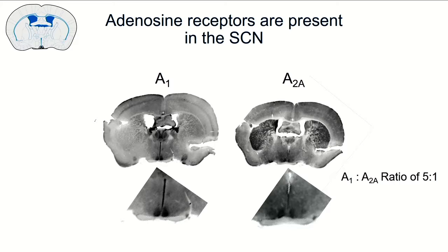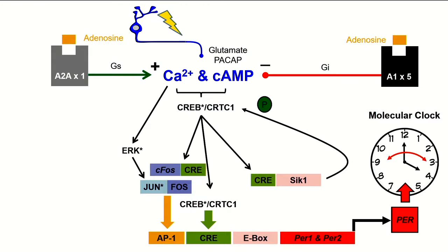And the key point is that there's 5 times more, and maybe more, A1 receptors compared to the A2A receptors. And the A1, remember, are the inhibitory input onto that light regulation pathway. So what we see, of course, is with wake, an increased level of adenosine.